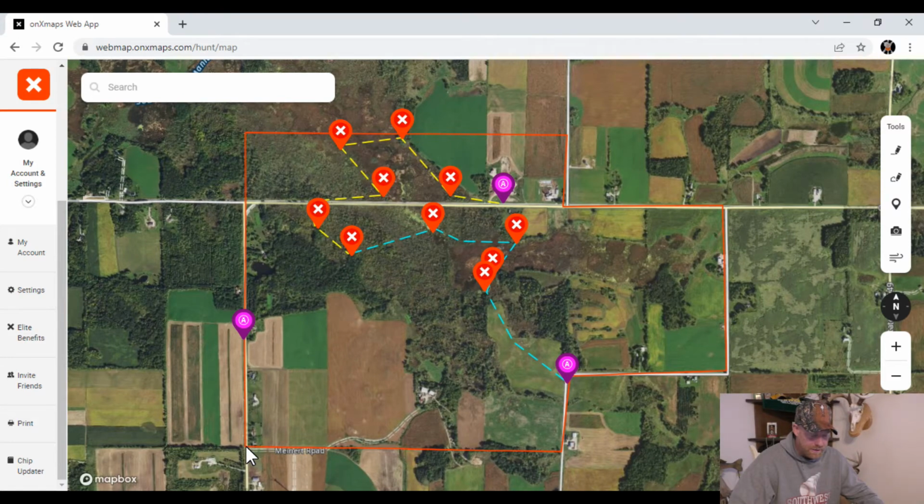So basically, I marked this red-orange line as the property border. I'm using private lands here. I don't feel ethically bad about sharing these because you need permission to hunt them. So rather than giving up some guy's public land, I just mocked up a big private land marsh chunk here. So let's get into how I got this laid out.